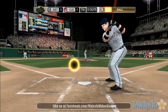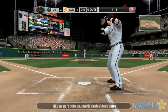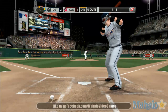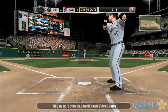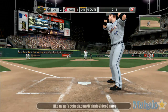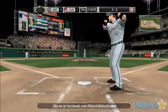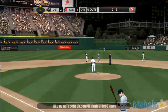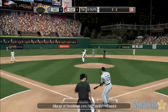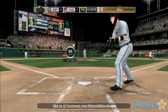Here's the pitch. Outside for a ball, 1-1. Blow it outside. 2 balls, 1 strike. It's fouled away. A dive, and he's back in easily. Two is a cut fastball that misses.